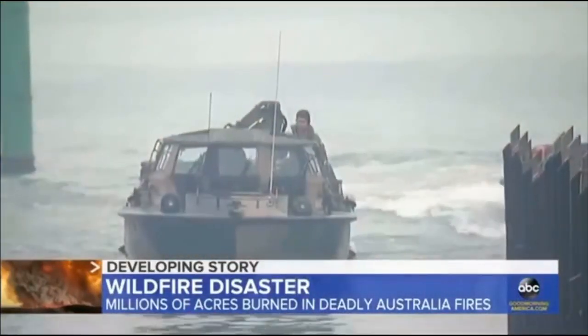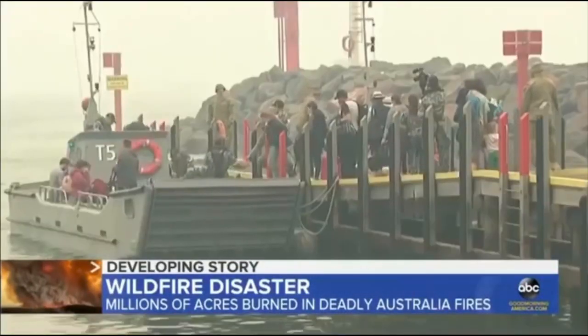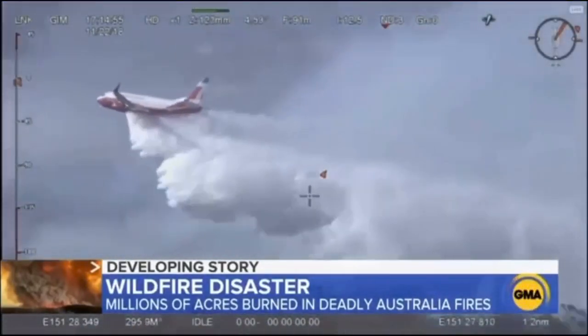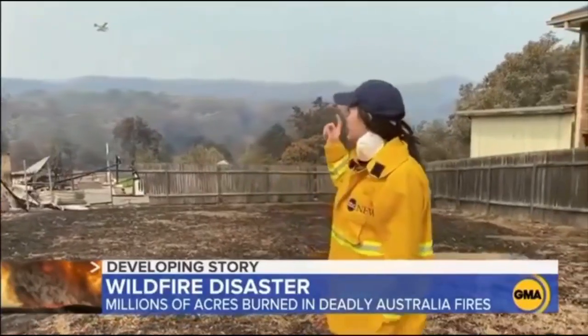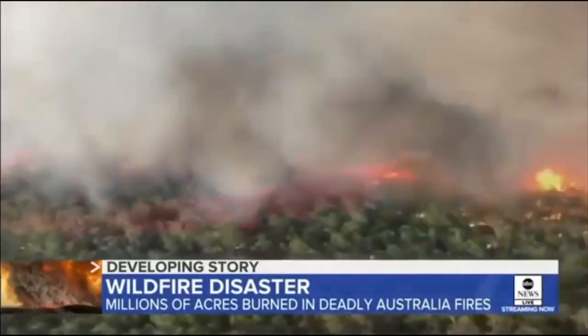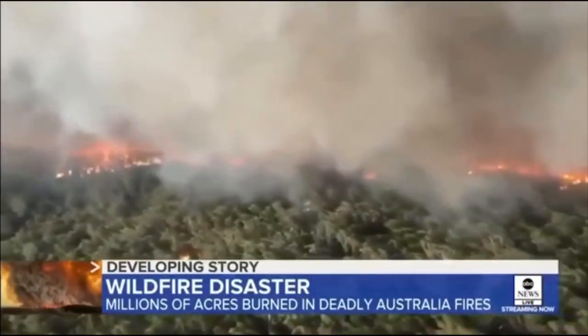The Australian Navy bringing in supplies and aid, rescuing families trapped off the coast. Firefighters battling the flames from the sky. Water dropping aircraft overhead pretty much non-stop. Trying to stay ahead of these fires as conditions are expected to get even worse this weekend. Tomorrow's D-Day. And with conditions worsening, the U.S. Embassy has warned all American tourists inside the fire zone to get out immediately.